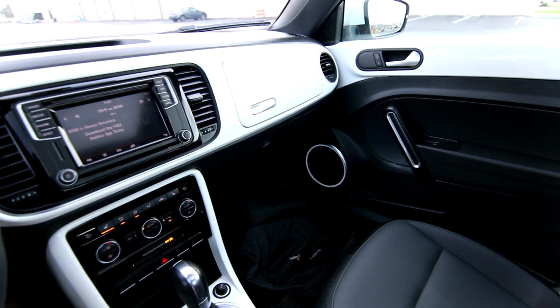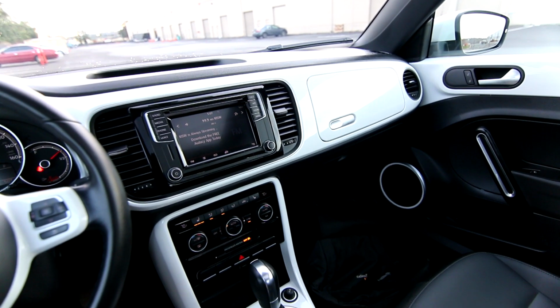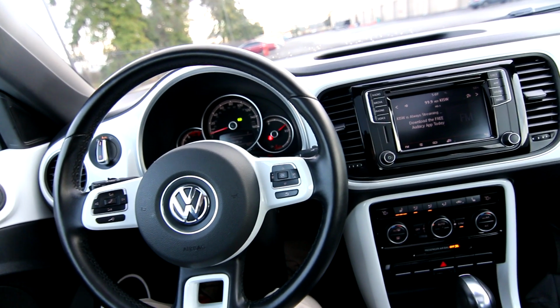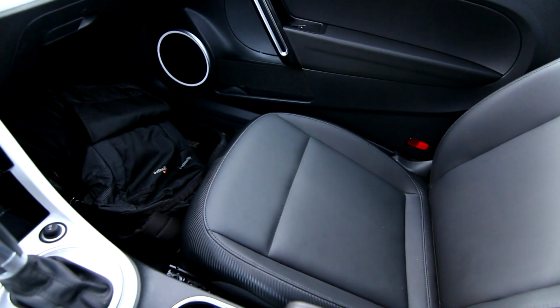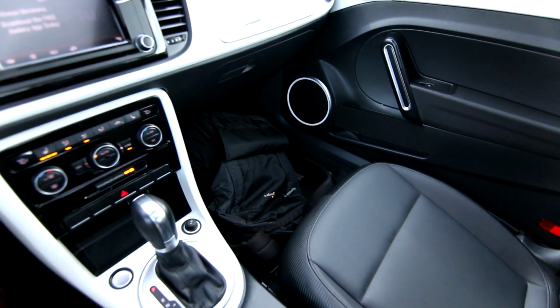I actually had one as a loaner car for a little while. I got to drive around while my Honda was in repair. And honestly, I wanted to keep the Beetle. I didn't want to get rid of it. I didn't want my Honda back because that new Bug was like a rock star. People just pointing at it, smiling at it. Really fun, awesome car.